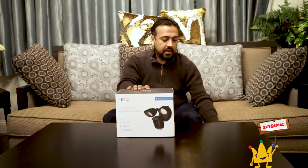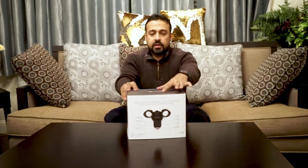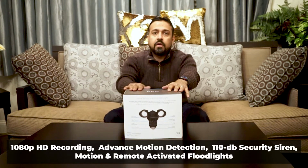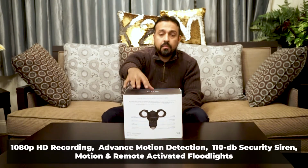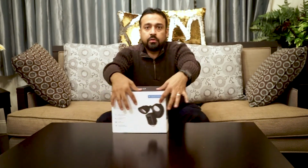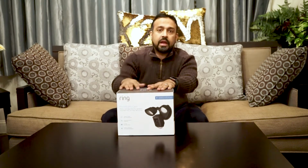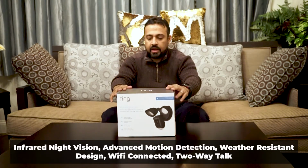I'm going to keep this down, and first I'm going to talk about the home security system. Ring call it the Ring Floodlight Cam. It has 1080p HD video recording, advanced motion detection, 110 dB security system, and motion activated control light. So if you see, these are two floodlights plus the cam. Anybody moving, you can hang it on top of your garage, it can light up and also start recording. It does have night vision, advanced detection.